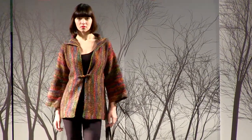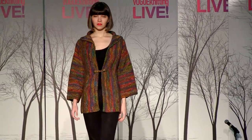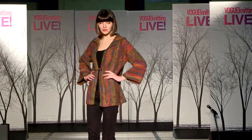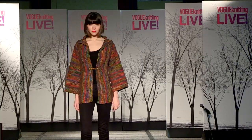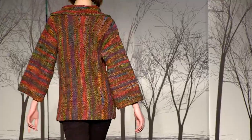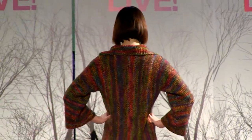Here we have a beautiful linen jacket, and the designer is Doreen Marquart. It's a sorted array of different colors knit sideways in linen stitch. This beautiful jacket has a single frog closing in the middle, and the sleeves have a lovely little turned up cuff. You can find this pattern in Koigu magazine number 3.